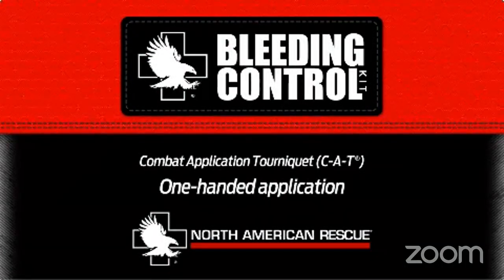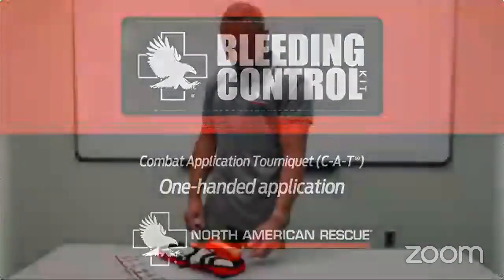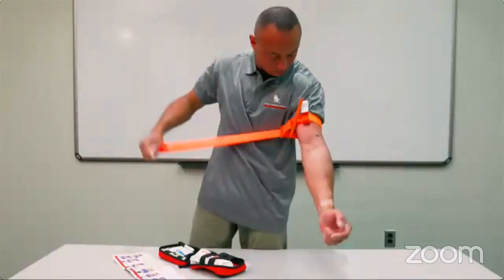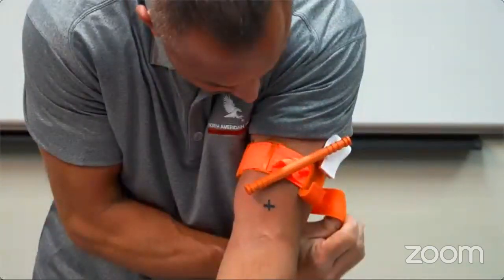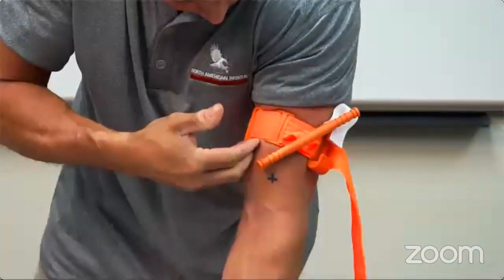Combat Application Tourniquet, CAT, one-handed application. Insert the injured limb through the loop in the band and position the CAT 2 to 3 inches above the bleeding site, directly to the skin. Pull the band tightly. Fasten it back onto itself, all the way around the limb, but not over the rod clips. The band should be tight enough that the tips of 3 fingers cannot slide between the band and the limb. If the tips of 3 fingers slide under the band, retighten and resecure.